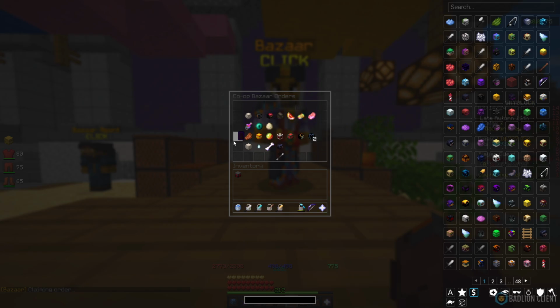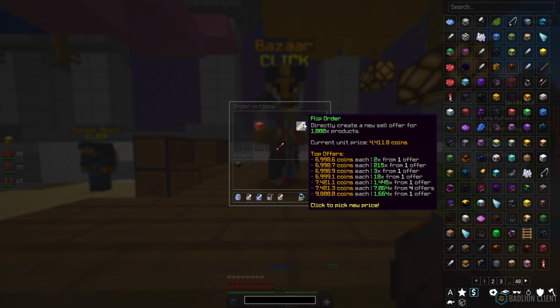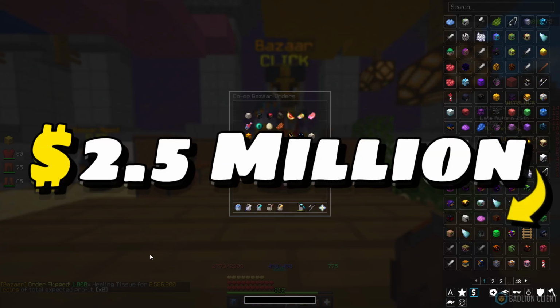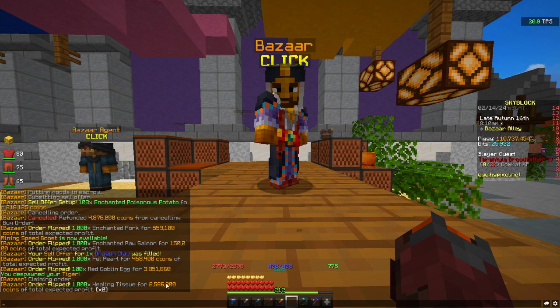But if we take a look at the next, it's going to be healing tissue. So we bought 1,000 of them at 4.4, which is still the same. If you look at the bottom now, it's still the same for the insta-sell, which is what you would usually set up a buy offer for. So when we flip this, we're going to be flipping it at 6,998, which means we are going to be making around 2.5 million coins, which is quite crazy, to be fair. Just from one flip, where I set it up a couple of days ago.